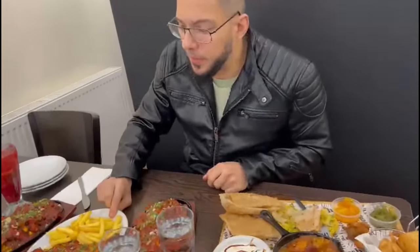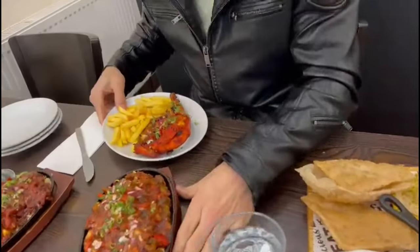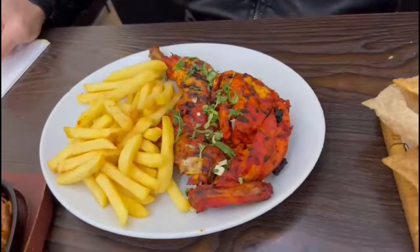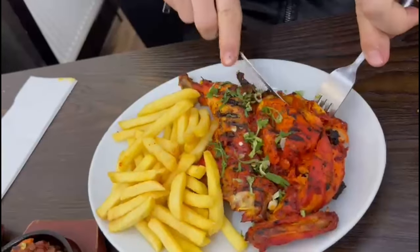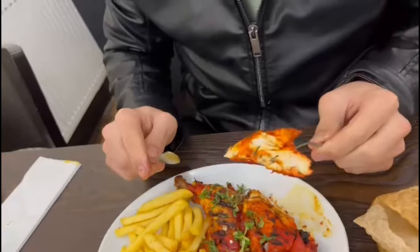I've got three over here. I'm going to try this chicken. It's nice and simple, before I get to these messy ones. Right. This is the half chicken. I'll have a little try of this. As you can see there, I've just gone right through the chicken.